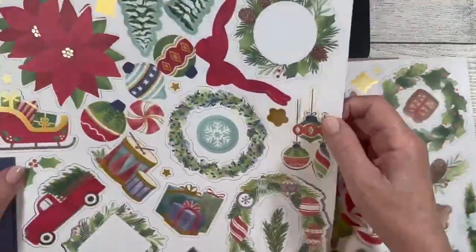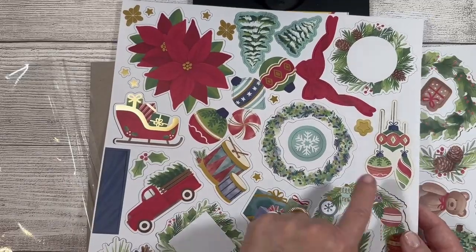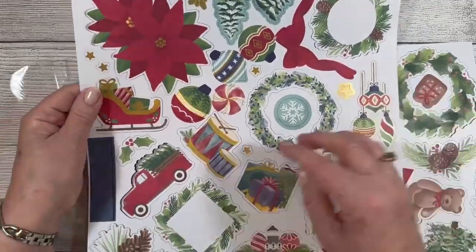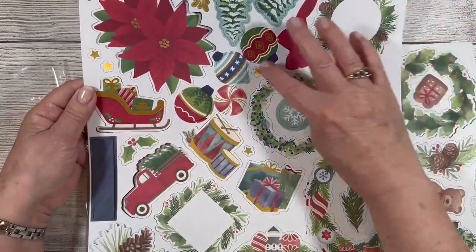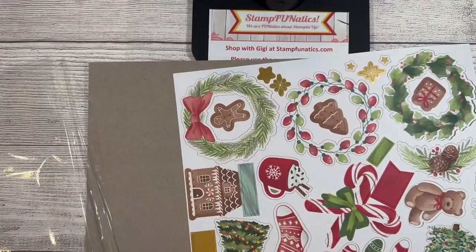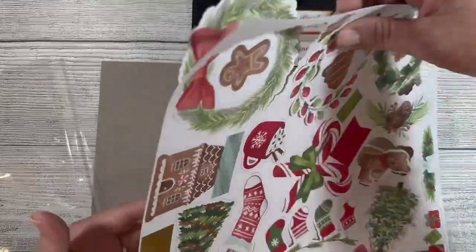You've got the poinsettias. This one's so cute. You've got a fern, you've got a wreath, you've got several wreaths. You've got the truck, the sled, tons of ideas on here. So I'll be using some of them with those card bases that you saw. And then this one too.